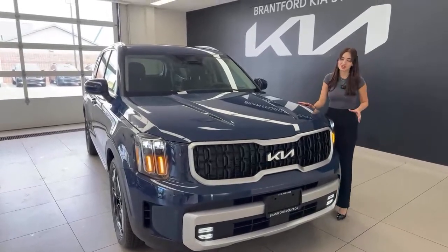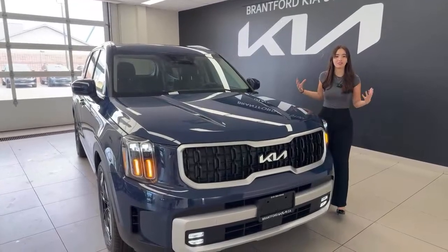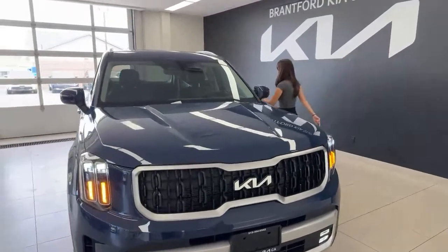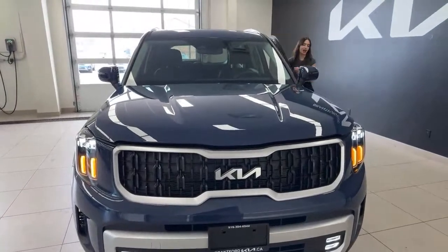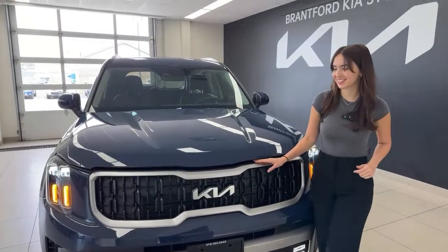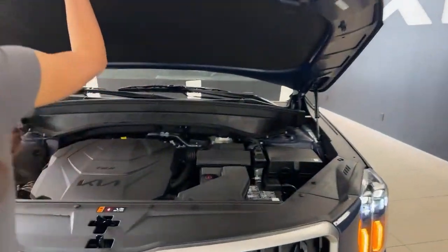It's one of the largest vehicles in our lineup, but it's still easy to maneuver and park, and it doesn't feel like a bloated vehicle. It's still pretty nimble, and that's thanks to its powertrain, which I'll pop open the hood and talk about in a second. So the Telluride, across all trim levels, is going to have the same naturally aspirated 3.8-liter V6. That's right, we still have V6s. And you guys, it's tried and true.